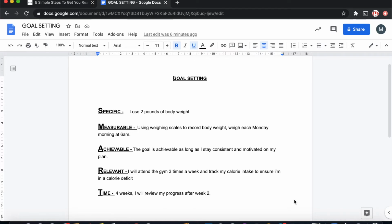In the time, we've put a 4-week schedule to lose 2 pounds of body weight, that is more than achievable. And moving on to the time section, I've also put I'll review my progress after week 2. So we've got a 4-week plan to try and lose 2 pounds of body weight.